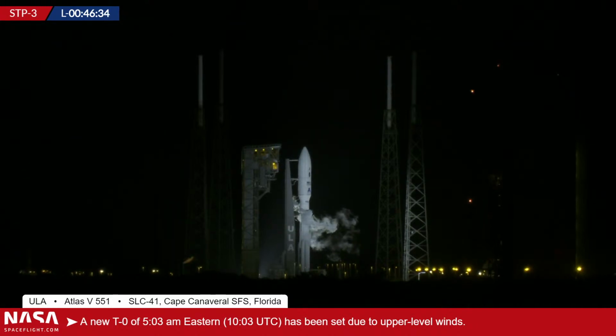But some tweets and commentary that they had right before they altered the time indicated that they weren't expecting a prolonged hold. It ended up being 59 minutes, so nothing really indicates that, oh my gosh, we should be super worried about upper level winds, but that was the reason for our 59-minute delay here today.